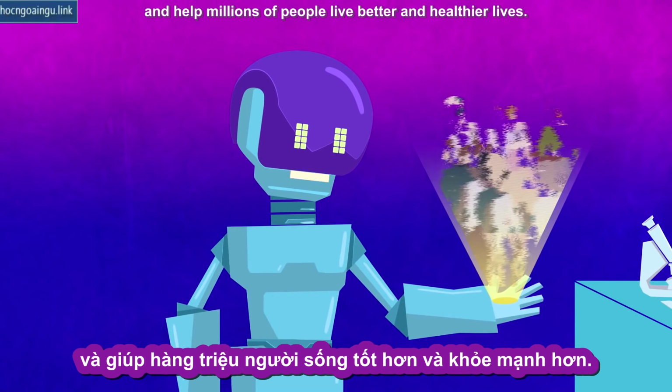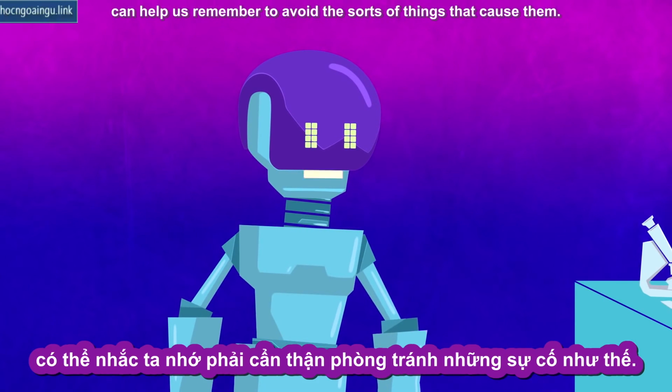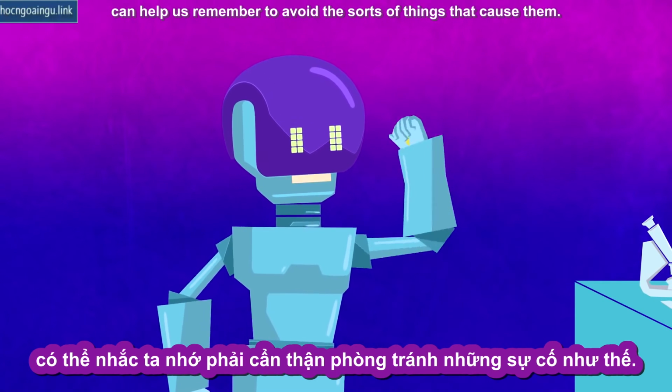better and healthier lives. But until then, at least some of our scars can help us remember to avoid the sorts of things that cause them.